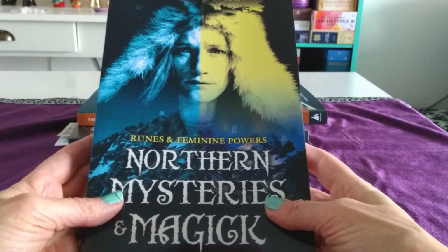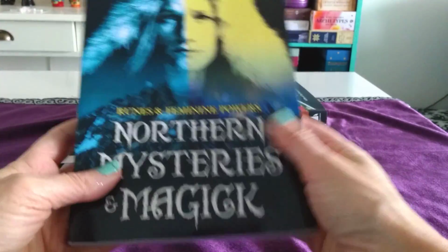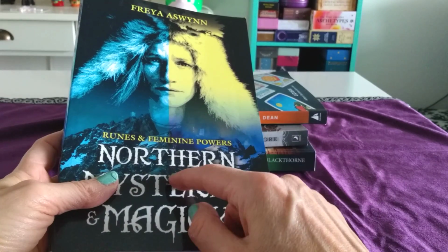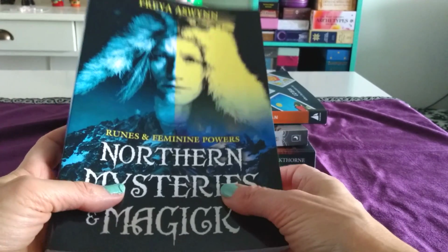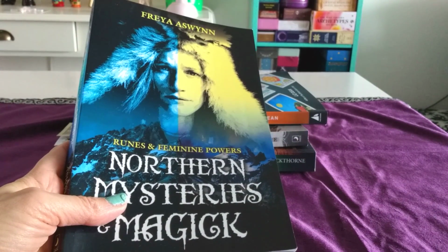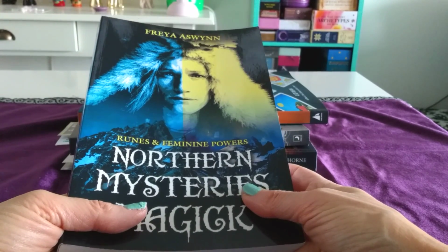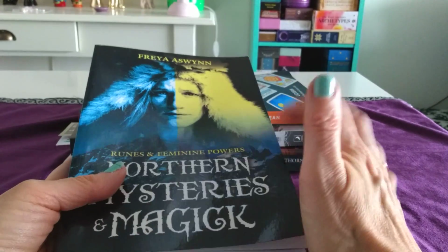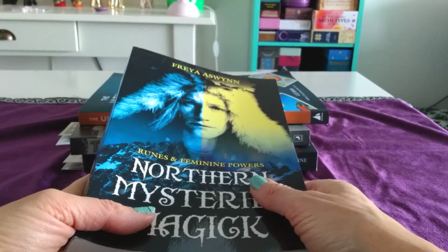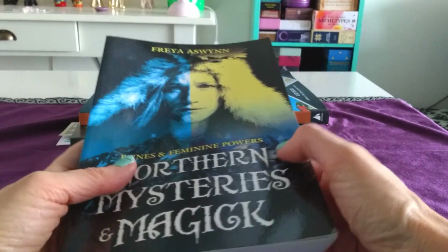This is Northern Mysteries and Magics. This is a book by Freya Aswin, and it's about runes and feminine powers. I read this because I want to learn using runes too. I have an app on my phone with meanings of runes. I have a few other books about runes, and I'm going to read them later on in this year. It's interesting, and I don't think it's the best book to start with if you are learning runes. But nevertheless, I liked reading it.